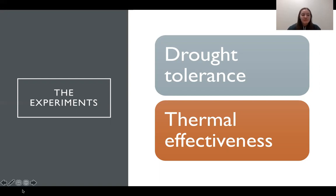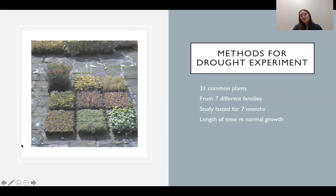And so this brings me to the methods for the drought experiment. So as we can see, this picture right here is kind of an example of what they did in the experiment. They took 31 different common species of plants from 7 different families, and they chose succulents, sedum plants, crassulacean acid metabolism plants, which is also abbreviated to CAM plants.